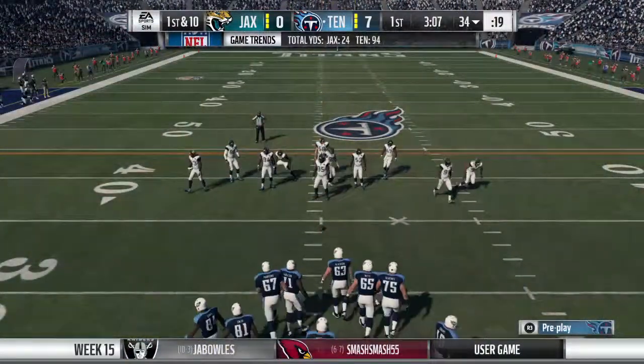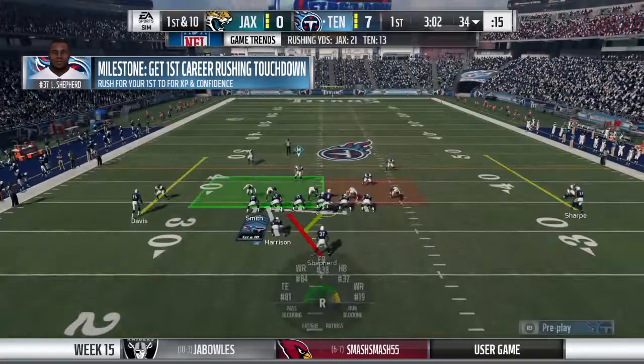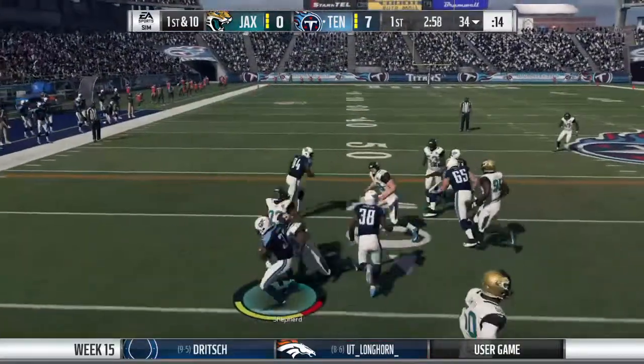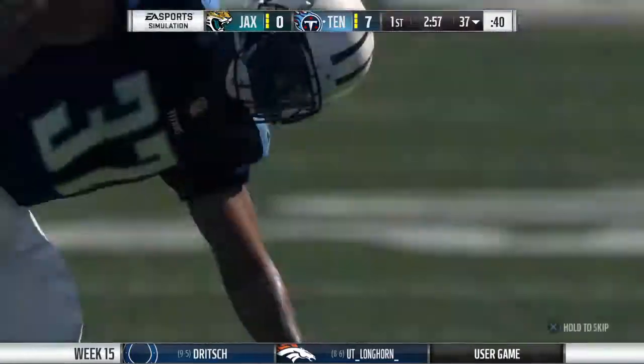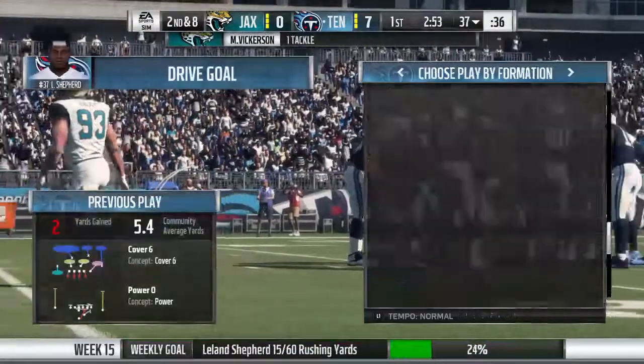Runs like that help. And they talked to us about leaning on him because, as you noted, last week they didn't have to. Still won the ball game. They leaned on other people to give them the yardage that they needed, but they really want him to be that guy, and that's what they're doing early in this game. 2 yards on the pickup there. It'll be 2nd and 8.